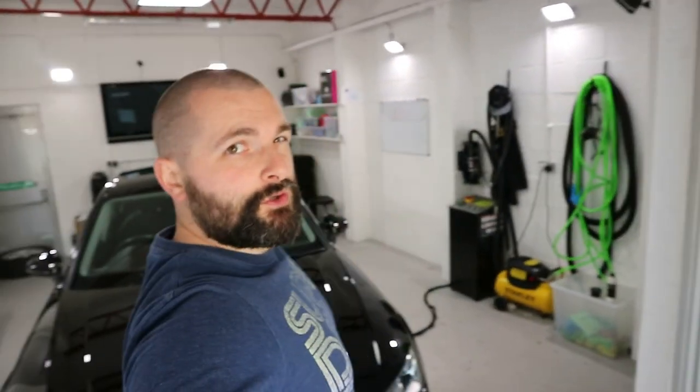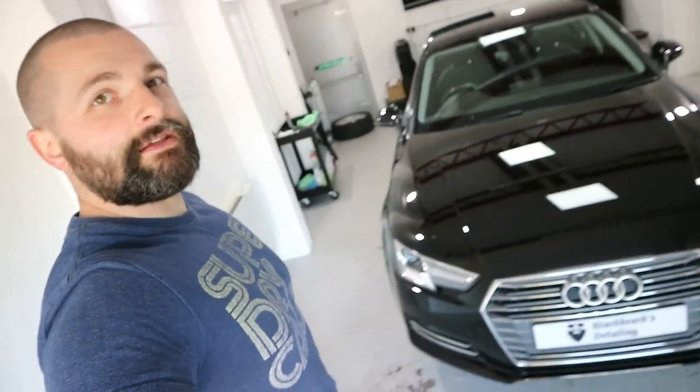If it was a show car, absolutely, I would be removing as much of the lacquer as possible, getting it looking absolutely perfect, and then advising the customer to stick a ceramic coating over the top of it. But it's not within the budget, it's not what the customer wants, so the car has been done, and yes, as I said, it's looking absolutely fantastic. So, good day for Blackbeard's Detailing today.